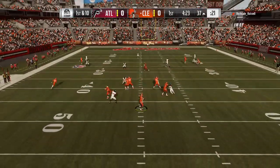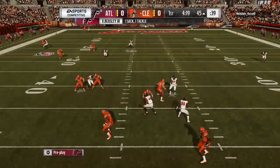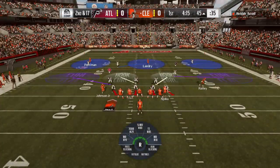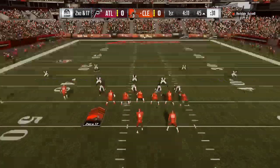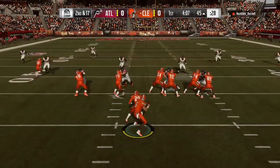On 1st and 10, Mayfield. Pressure brought in. Falcons get there for the sack. Vic Beasley in there to bring him down for a loss of 7. Great job defensively. I think he was trying to go through his progressions, find someone to get rid of the football. Before he knew it, he was on his back.